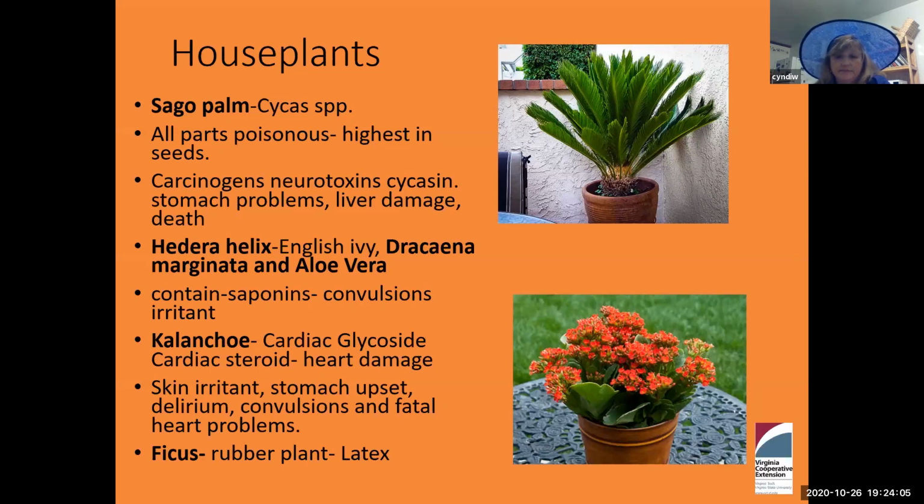And then we have Kalanchoe, depending on where you are from and how you pronounce it, which has a cardiac glycoside in there, which speeds up your heart rhythms and can cause some heart damage, can make your heartbeat rapid and almost cause a heart attack. This can also be a skin irritant if you're sensitive to it. And the last one, the ficus or the rubber tree plant, also has these irritants in there. So you need to be careful with these if you're having them as houseplants or outdoor plants.